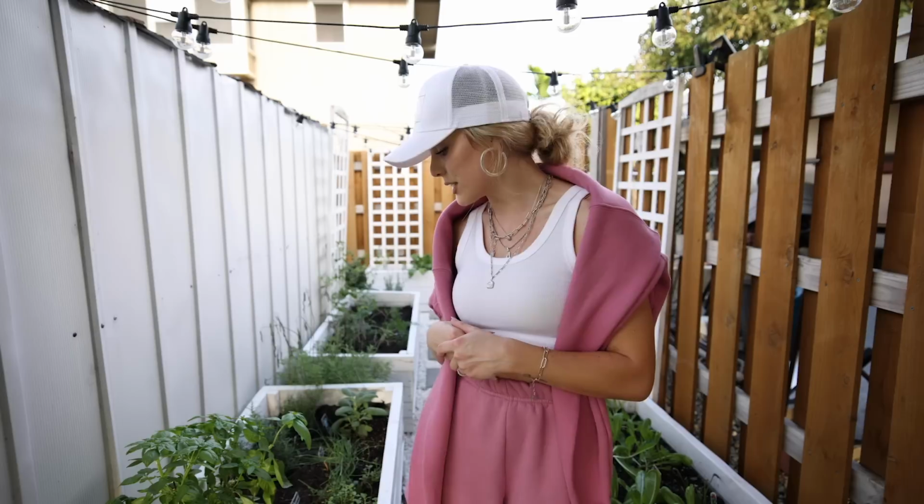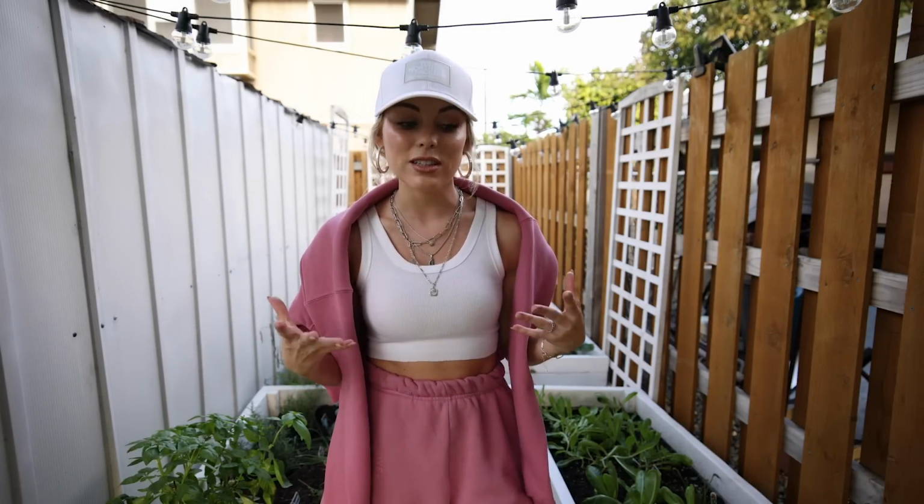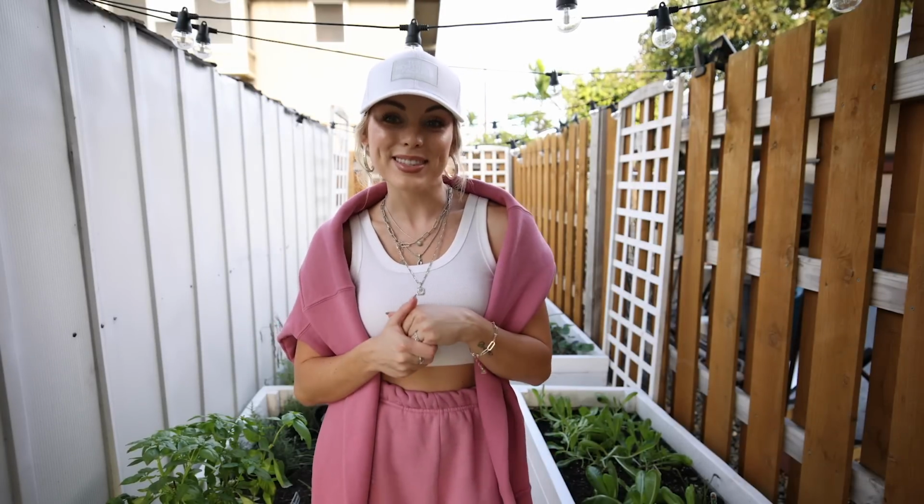So yeah, I've been really, really enjoying it. And my mom even started a little garden, so it's been really fun. So we kind of get to do it together. And Sawyer loves going to the nursery with me, as well as Sawyer's mom is now in town and she loves gardening. And so she's actually been teaching me a lot. So that's been really fun.